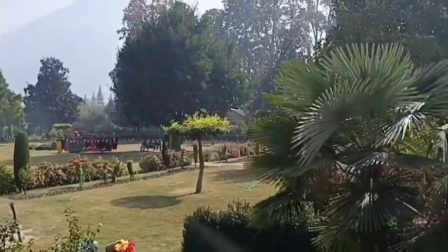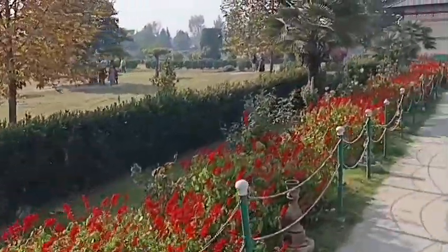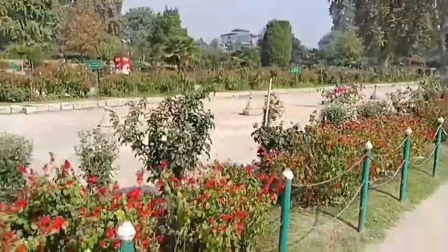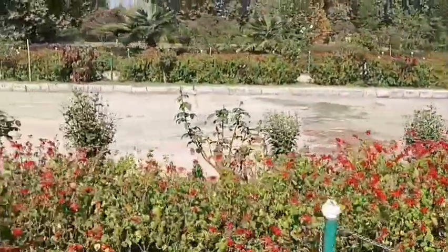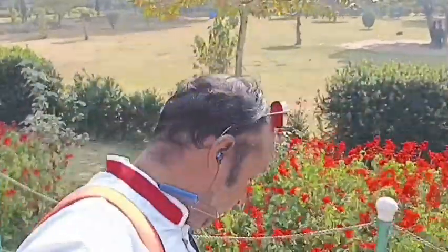Shalimar Garden, the inner side. I'm just showing you as an offline recording. I have streamed live on Instagram as I entered this garden. But now I'm getting back and I have come for the local sightseeing by the local EV auto.